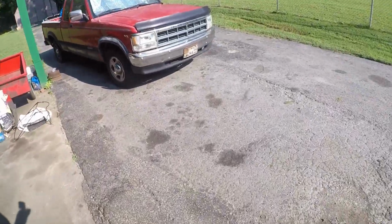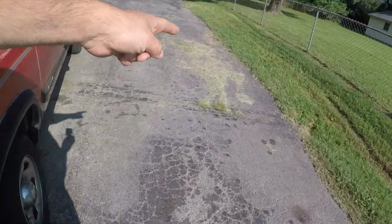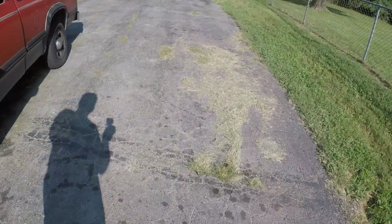Runs good. It doesn't even burn oil. I checked the oil the other day just to make sure, and it looked almost overfilled a little bit, but it doesn't burn any oil or drop anything. I'll show you guys this, because this is where it's usually parked. It would normally be parked right here where this patch of grass is, because I mowed.